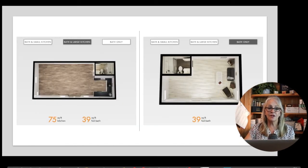Again, a couple extra views of the floor plans that they offer. What's neat about these is that even though they're prefab, you can completely customize them. By the time you put in your materials and your furnishings and everything, they can be quite special.